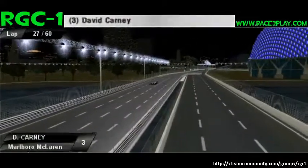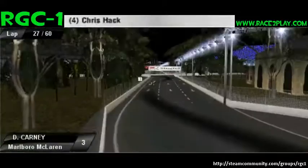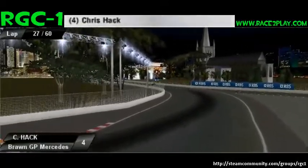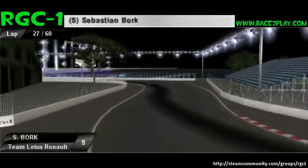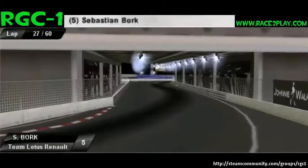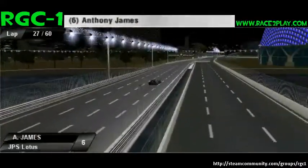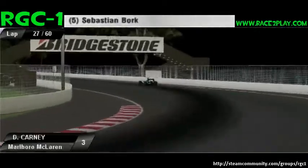David Carney in third, we were just talking about him, still a minute 11 back. And then Chris Hack in fourth is the first car 1 lap down. Fifth place, newcomer Sebastian Bork is in fifth, doing a pretty good job of it so far, I think, for a debut. Yeah, Sebastian seems to be up there with his pace. I mean, he's run a best lap of 38.5.